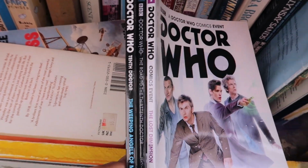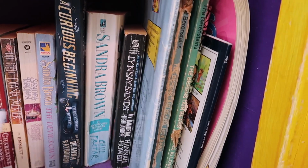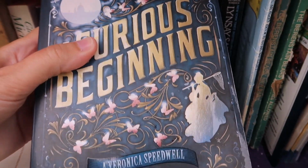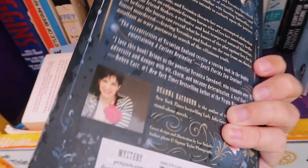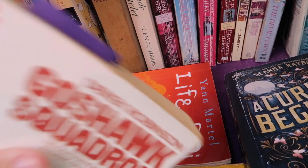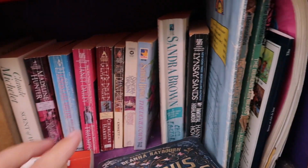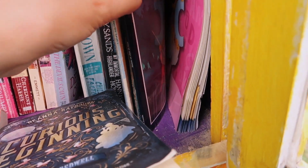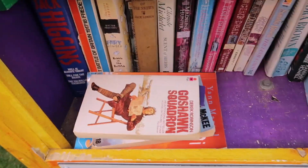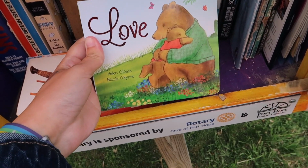Some Doctor Who comics, that's kind of cool. Lots of romance. Ooh, this one's supposed to be really good. Books and Lala has talked about this one. What else? Oh, you gotta love when people put actual library books in here. All right, definitely gonna grab that one. And I'll leave a board book because there aren't any in here.